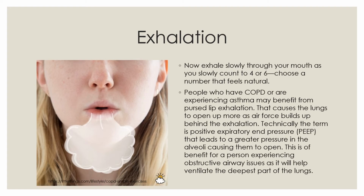People who have COPD or are experiencing asthma may benefit from pursed lip exhalation. That causes the lungs to open up more as air force builds up behind the exhalation. Technically, the term is positive end expiratory pressure, or PEEP. That leads to a greater pressure in the alveoli, causing them to open. This is a benefit for a person experiencing obstructive airway issues, as it will help ventilate the deepest part of the lungs.